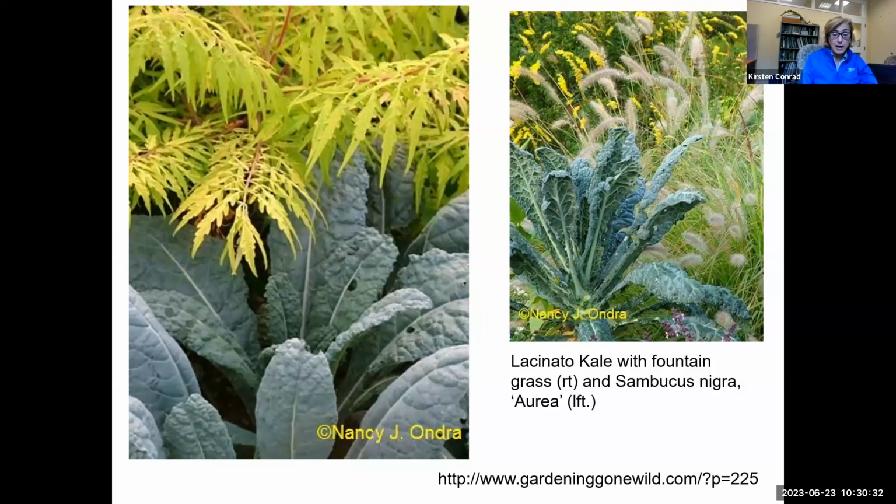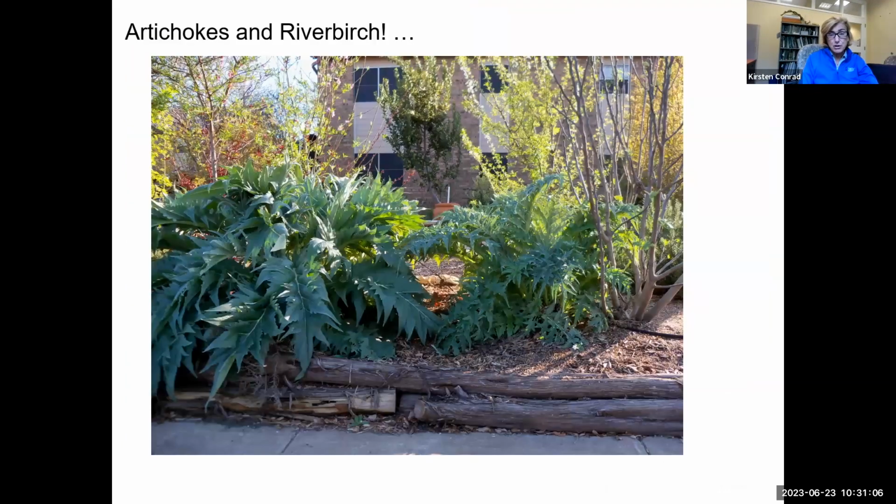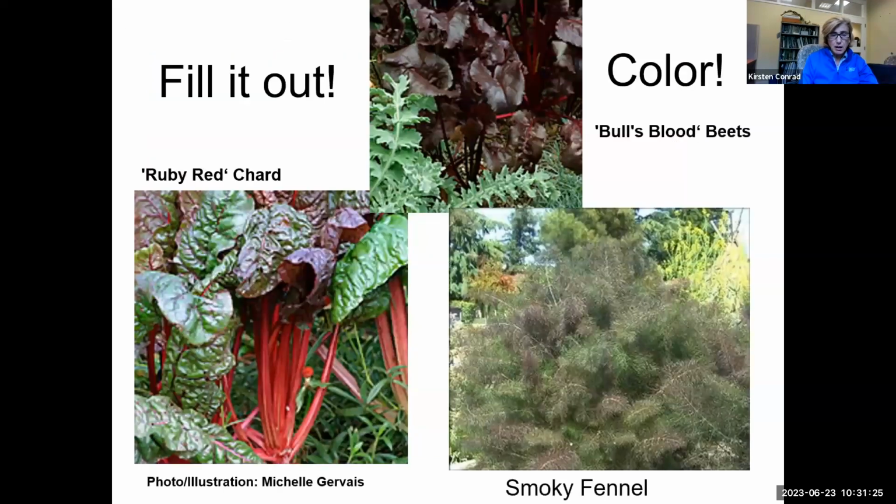Look at the colors. Here we have a lacinato kale, dinosaur kale with sambucus. You can work with the cultivars that are available. Aria, for example, is a cultivar of Sambucus nigra. And you can play around with the grasses and the different colors of grasses, the different colors of kale, for example, to create a color scheme here that is the envy of any garden. Here we have artichokes and river birch together. What a color combination, what a texture combination. Look at the variation in drama that is created by putting something like this in the landscape. Color. We talked about color already, but smoky fennel, chard, beets. Many of the plants have highly ornamental leaves and stems.